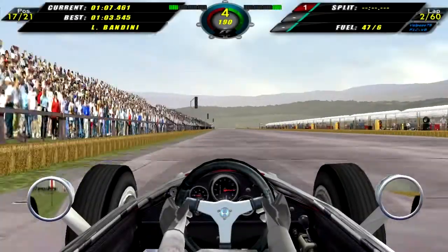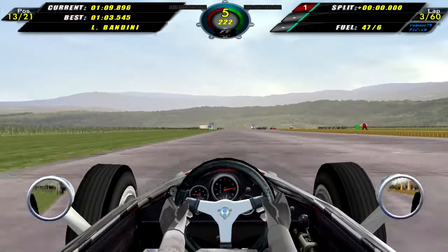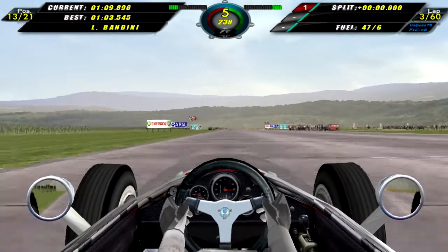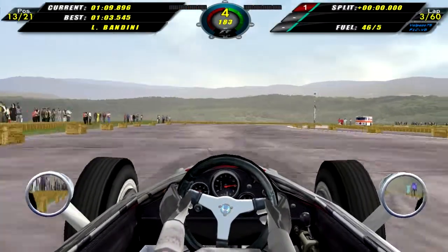And here we are in qualifying for the Austrian Grand Prix, coming around to set our first timed lap, a 109.89, which isn't very good, unfortunately, so I will be trying to improve on that lap time.